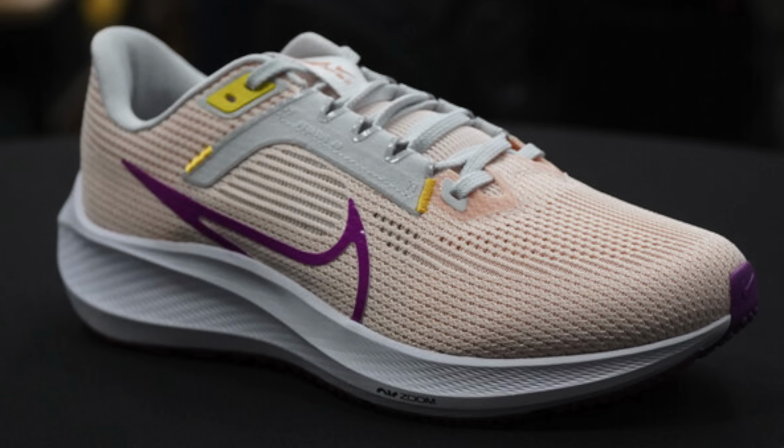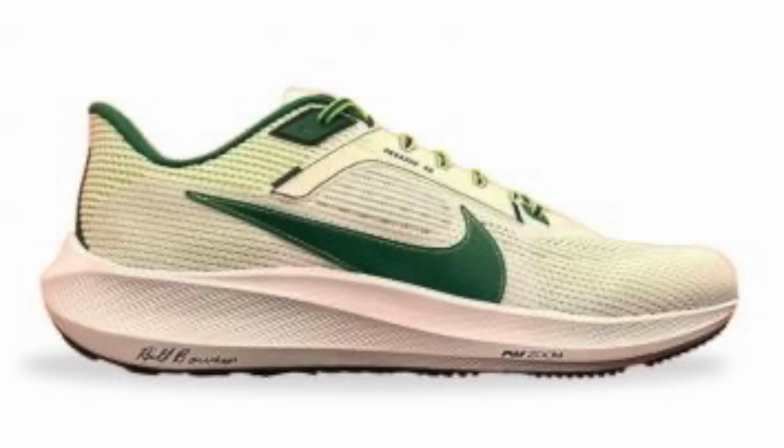At position number 8, we've got the PEGASUS 40 from Nike. I love that PEGASUS model, and it's almost always one that I recommend to people to try out, perhaps if they're new to running and they're after a reliable daily shoe that can do most things pretty well.